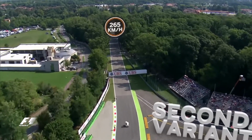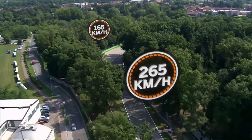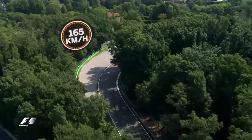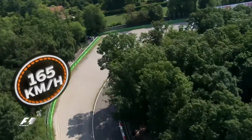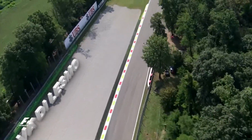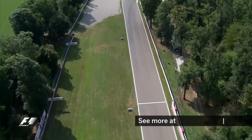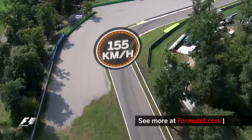The next two corners are known as the Lesmo Bends, after a small community near the racetrack. The cars arrive at 265 kilometres an hour and dab the brakes for less than a second, to turn into Lesmo 1 at 165, slowing to 155 for the second, more challenging corner. Cars often run wide into the gravel on the exit.